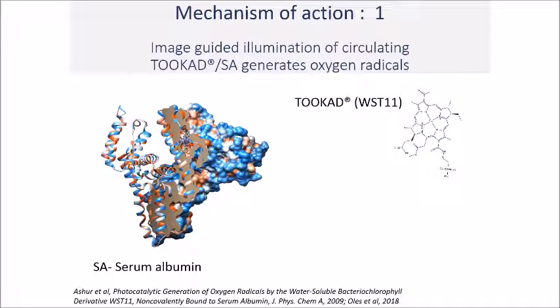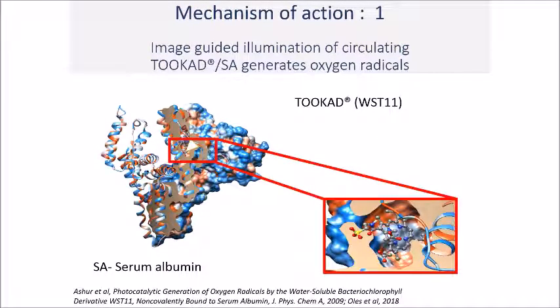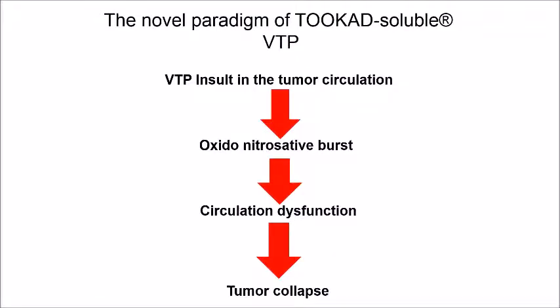Injected intravenously, TOOKAD is transported in the blood by the serum albumin. When activated, the laser light induces a reaction between TOOKAD and the blood oxygen to produce toxic oxygen radicals. These oxygen radicals induce vessel wall injuries, circulation dysfunction, occlusion of the targeted vessels, and eventually the tumor collapse.